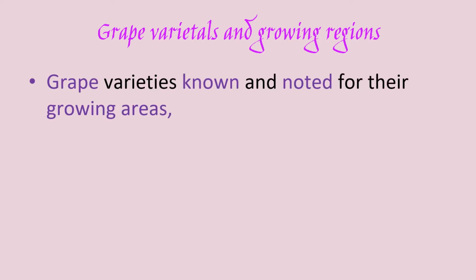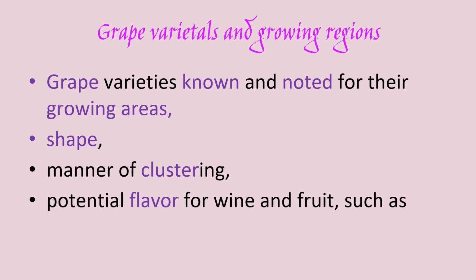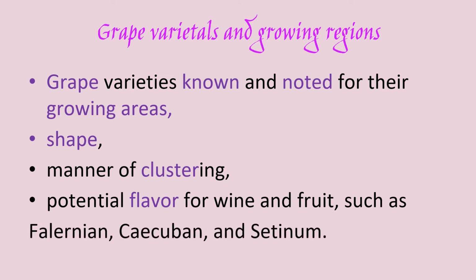So grape varieties are known and noted for their different growing areas and different flavors. You can distinguish them by the shape of the grape. Is it a fat, round grape? Is it a long, narrow grape? You can distinguish them by their manner of clustering. Do they grow in abundant clusters? Are there lots of grapes to a cluster? And we can also distinguish varietals for their flavor. Are they better for wine or are they better for fruit? Some of our famous wines produced are the Falernian, Caecuban, and Cetinum from Roman literature.